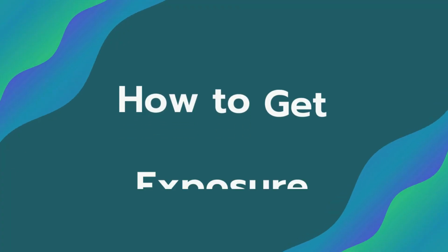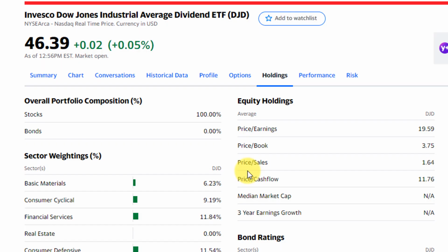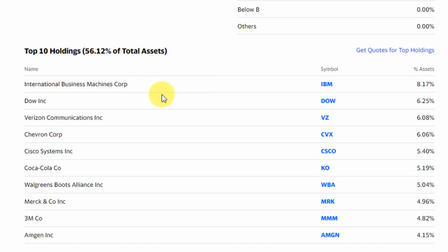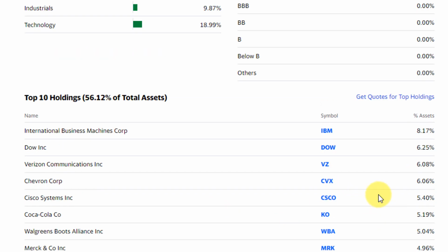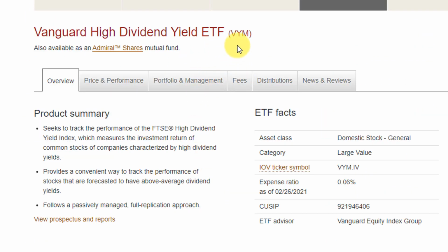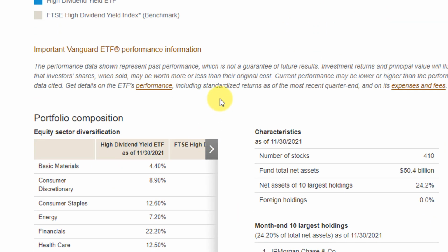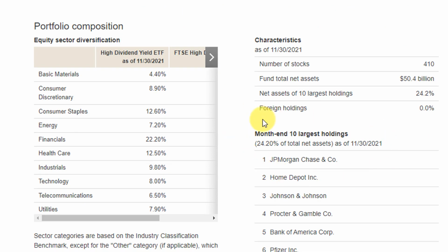If you're trying to get exposure to the strategy, unfortunately, there isn't an ETF out there that matches the strategy exactly. There are ETFs like DJD, which has a pretty good correlation because 56% of its assets are in these Dogs of the Dow companies. The percentage split amongst these companies isn't exactly even, but if you're looking for an ETF that will have a correlation to the strategy, DJD is one option. I'm also a big fan of Vanguard ETFs because of the low expense ratios and the variety of ETFs that they offer. VYM is also a high yield ETF. This is something that may not have the exact exposure to the Dogs of the Dow, but it has a lot of companies that have higher yields that also may perform well in this type of market environment.